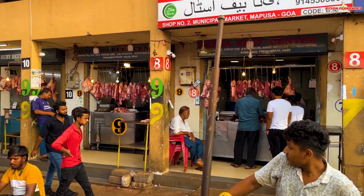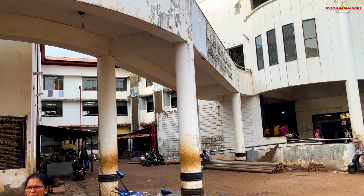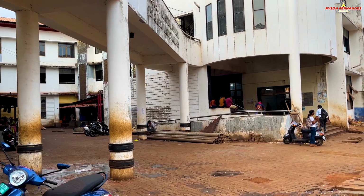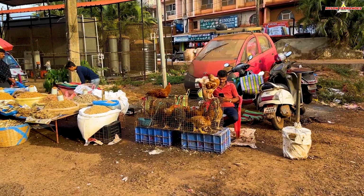And guys, look at the meat market. It's in a straight line. You can get all types of meat here. And just opposite of the meat market is the fish market. And just opposite of the fish market, they were selling live roosters.